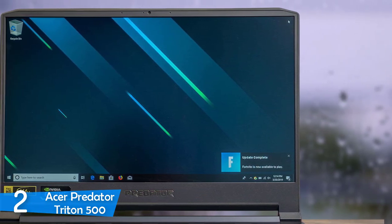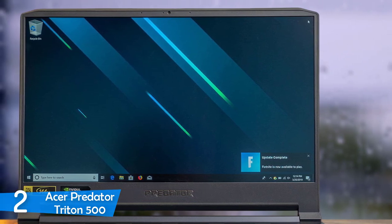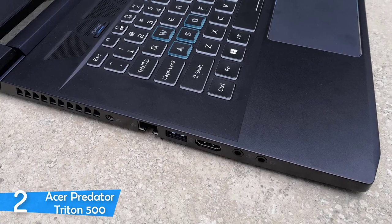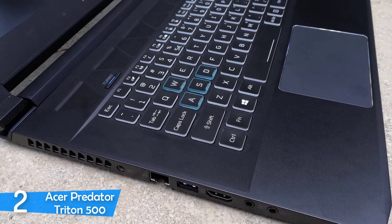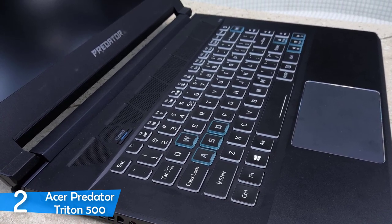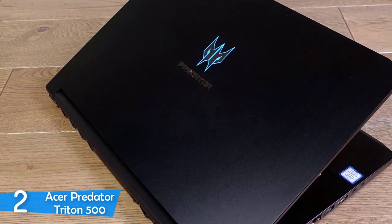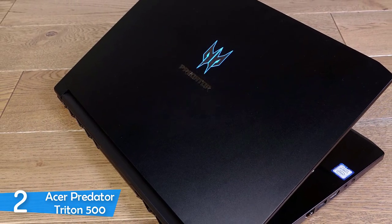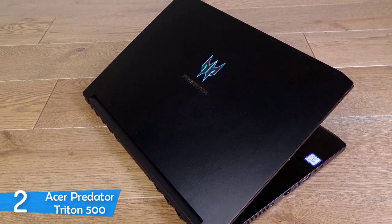It's packed with the 9th generation Intel Core i7-9750H 6-core processor, up to 4.5 GHz, with Windows 10 Home, 16GB of DDR4 and 512GB of PCIe NVMe SSD. Also, when it comes to the graphics department, this laptop does not disappoint, because it's packed with the NVIDIA GeForce RTX 2060 graphics with 6GB of dedicated GDDR6.